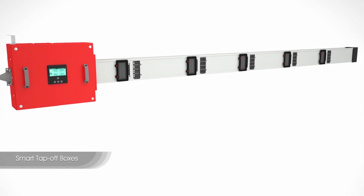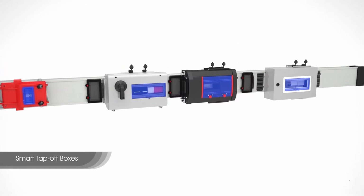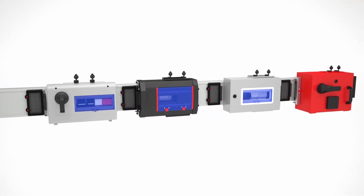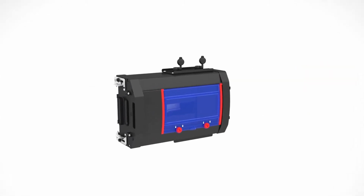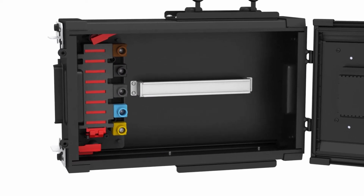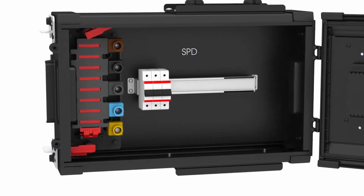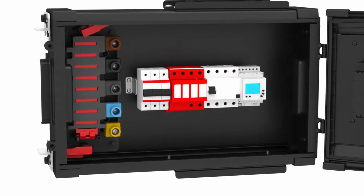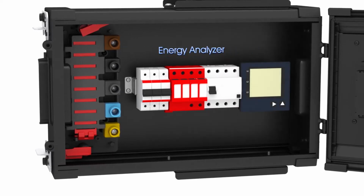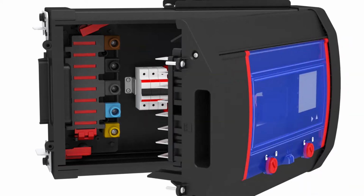EAE differentiates itself with the ability to customize the tap-off boxes in a variety of different configurations for power distribution, monitoring, and energy management. Customized location of plug-in points and tap-off boxes enable an independent setup for choosing a variety of electrical equipment to be installed regardless of the brand. MCBs, SPDs, RCCBs, power meters, energy analyzers, current transformers can be installed, wired, and delivered.